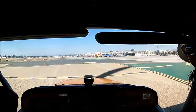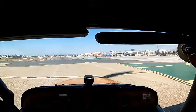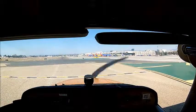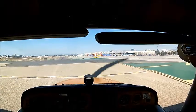Parking brake set. And then check it with the RPM. Now the RPM, the throttle. All right, looks good. Okay. Doesn't look like we're advancing. Elevator trim set for takeoff. Is that a little nose up right now? Or is that good? It's kind of hard. Yeah, it should be good. All right.